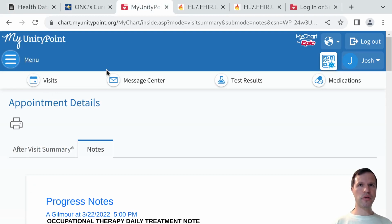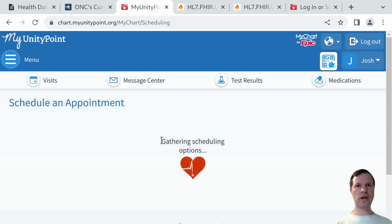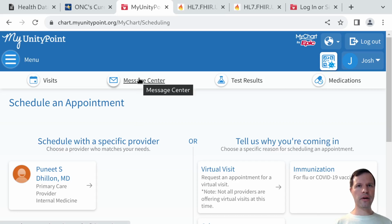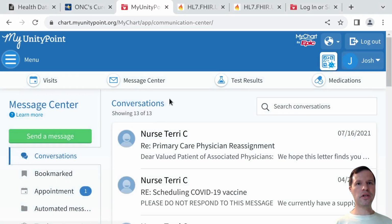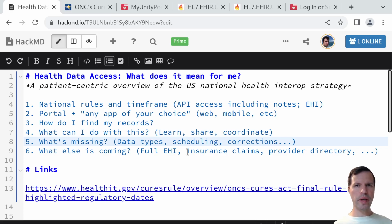So you might not be able to do this patient scheduling inside of an app of your choice, but you can still go to your healthcare provider's portal and sign in and schedule an appointment using the kinds of interfaces that are offered here. Or if you spot an error in your medical record, you can go to something like the message center to do secure messaging with your healthcare provider, again, through that portal. So this is kind of an incomplete picture, but it represents where we are today. There's some functionality that you can do in any app of your choice, and there's other kinds of functionality where you might still have to go to your healthcare provider's portal to get into that level of detail. And I think we'll see those API capabilities expand over time.